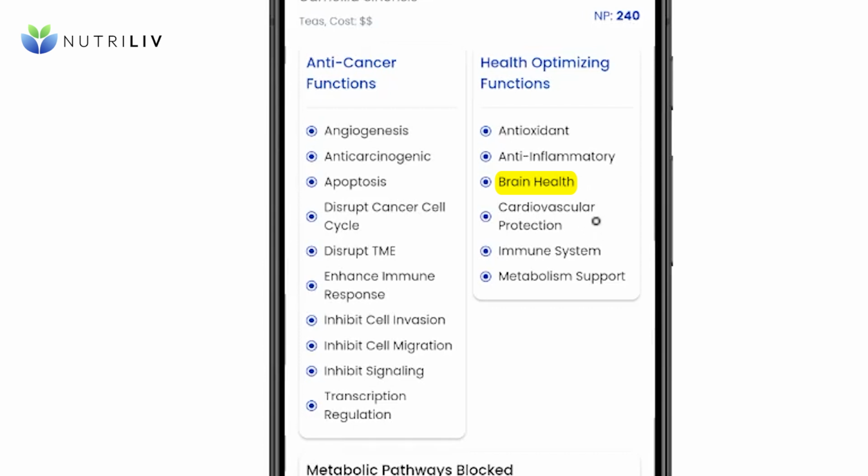So the neuroprotective effects have really been attributed to the antioxidant and anti-inflammatory properties. Also, for those concerned with cardiovascular disease, a bonus here for heart health. Studies suggest that green tea consumption may have a cardioprotective effect, including improved lipid profiles, reduced blood pressure, and a decreased risk of cardiovascular disease.